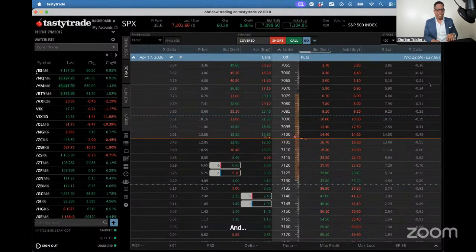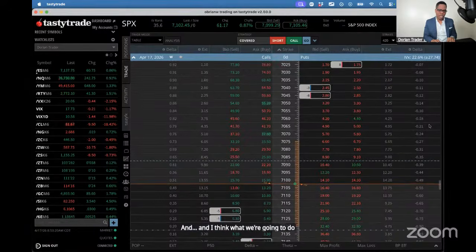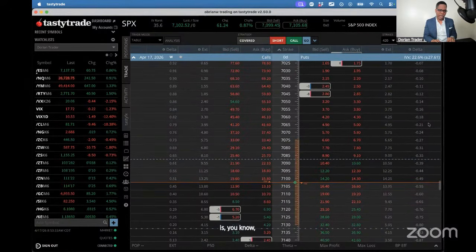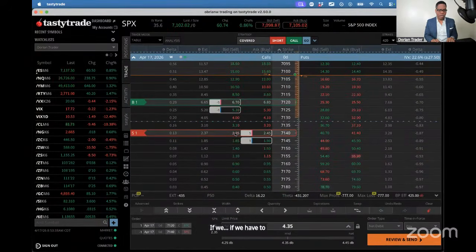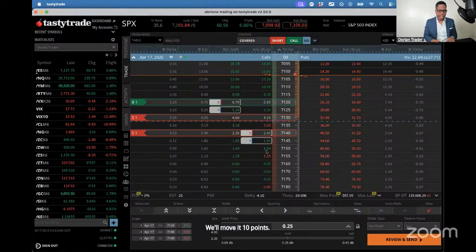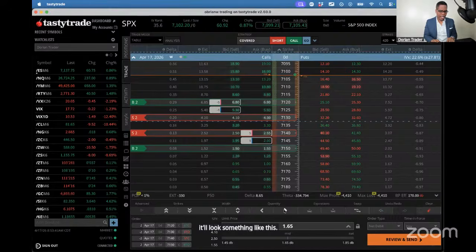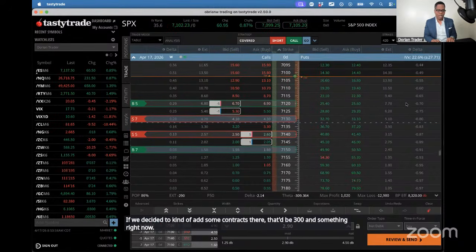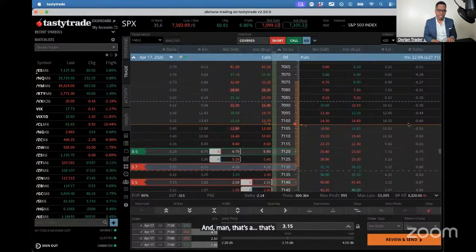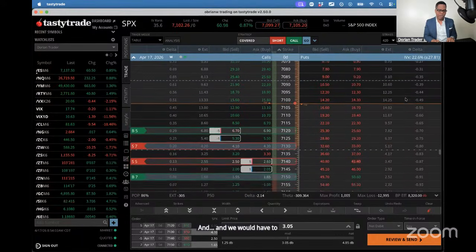And I think what we're going to do is play this game the way the game is being played. So if we have to move again, we'll move it 10 points, and it'll look something like this. That is five contracts that would cost right now about 800 and something. If we decided to add some contracts there, that'd be 300 and something right now. And man, that's pretty expensive, and we would have to pay for that.